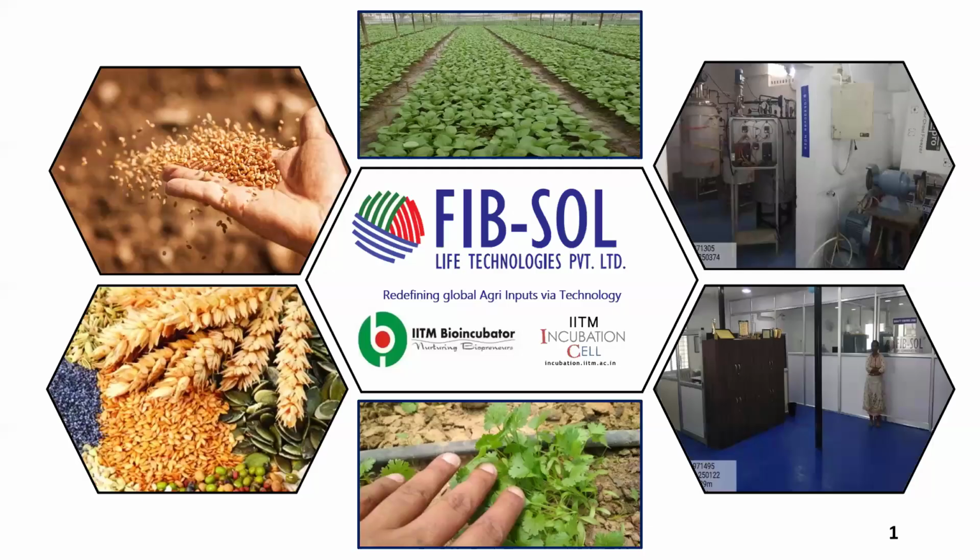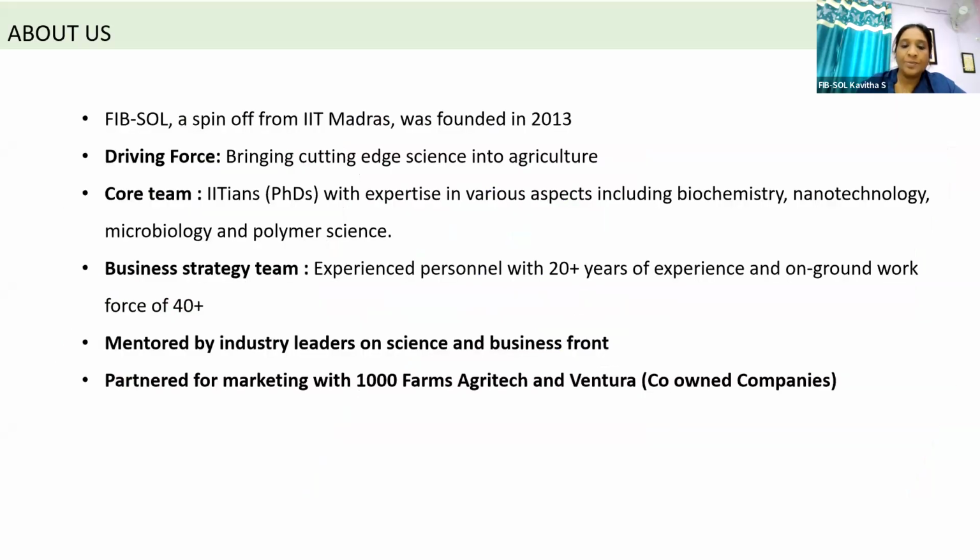Yes. So, FIB-SOL Life Technologies is the company that I have founded. At FIB-SOL, what we intend to do is redefine agri inputs, the biological inputs, by technology. We are a spin-off from IIT Madras. We were founded in 2013, and we bring cutting-edge science into agriculture.